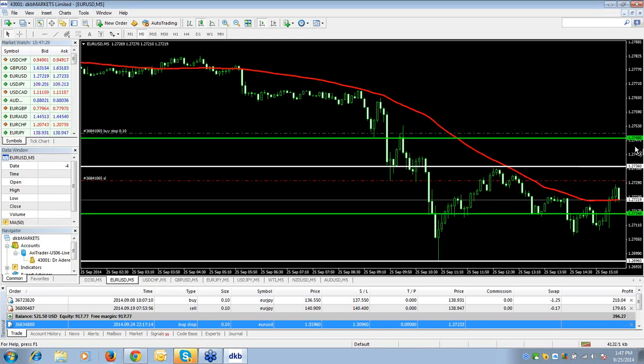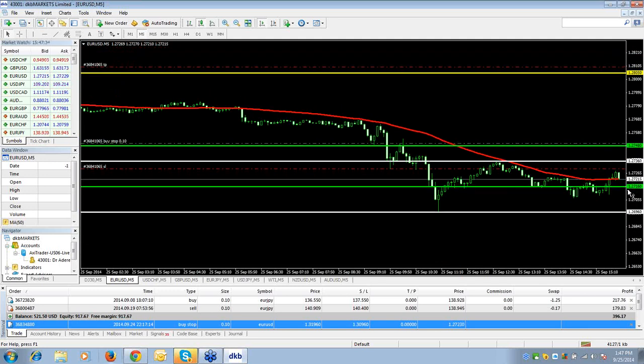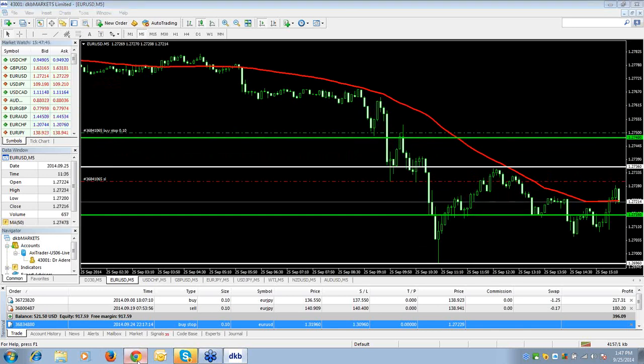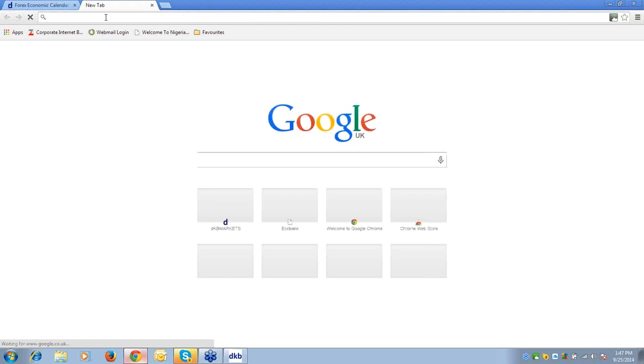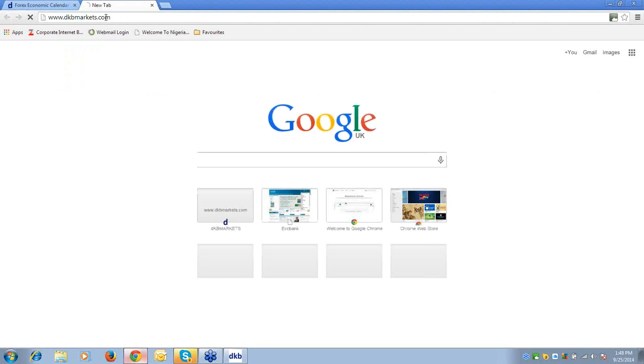And the second support is 1.2716, and the pivot is 1.2805. Actually, let me show you something that might be very helpful. If you go to our YouTube channel, let me just quickly show you that, because that would help go into detail of how you can draw your pivot points onto the charts and use them on the platform.